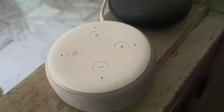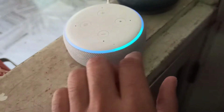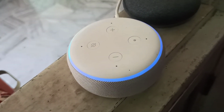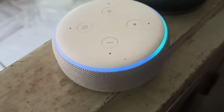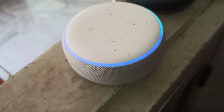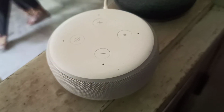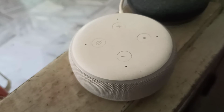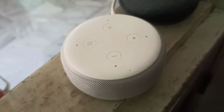Now if your Alexa's ring light is blinking in a green color, that means there are notifications about your Amazon account. Many times it happens that it's showing your product is shipped, or your order is coming on delivery, or it shows you bills due, or your mobile phone recharge, etc. Now how can you know what this is?